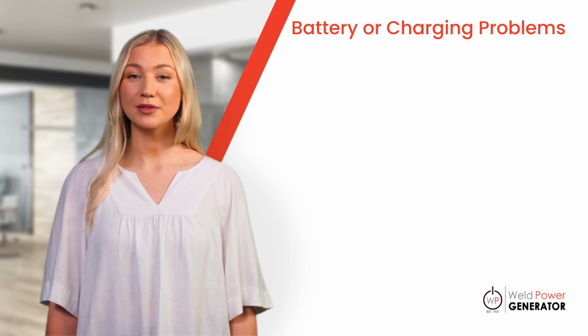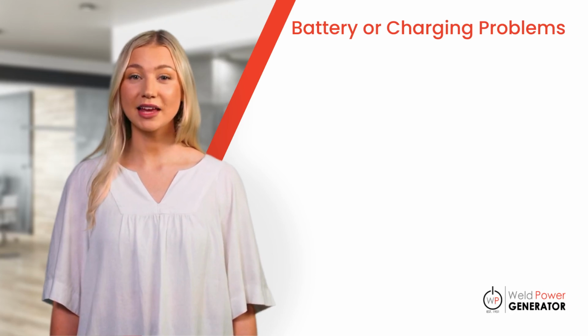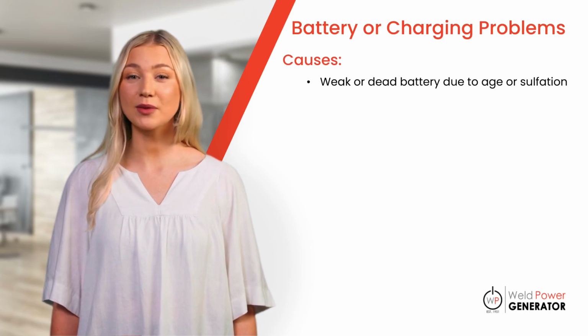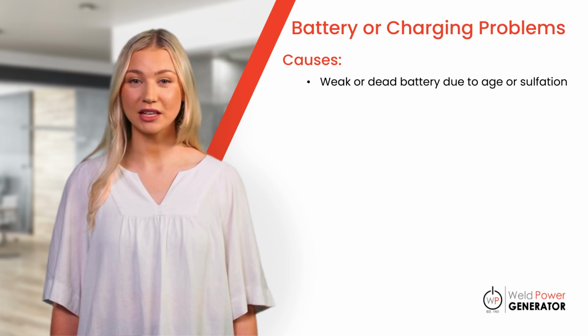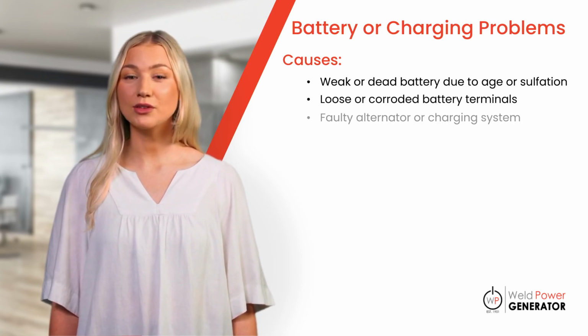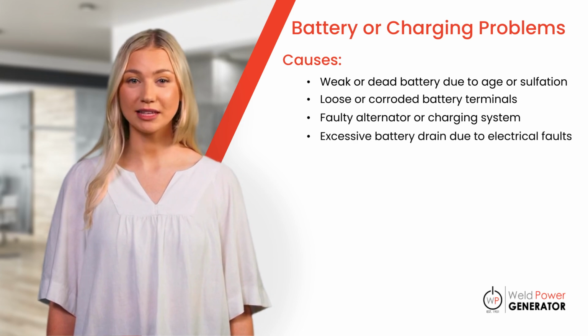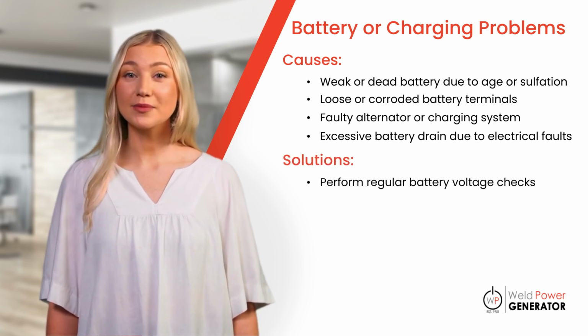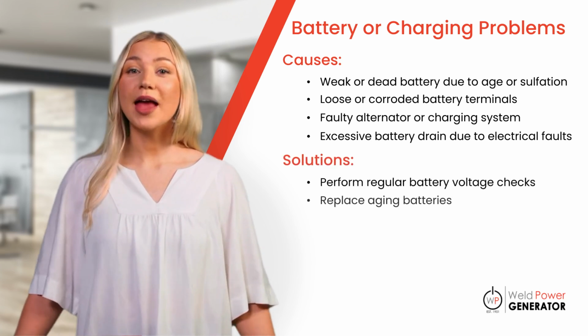A generator's battery is crucial for starting and maintaining electrical functions. If the battery is weak or failing, the generator may not run properly. This can happen due to battery age and sulfation, corroded terminals, a faulty alternator, or excessive battery drain from electrical faults. To stay ahead of these issues, perform regular battery voltage checks and replace old batteries.